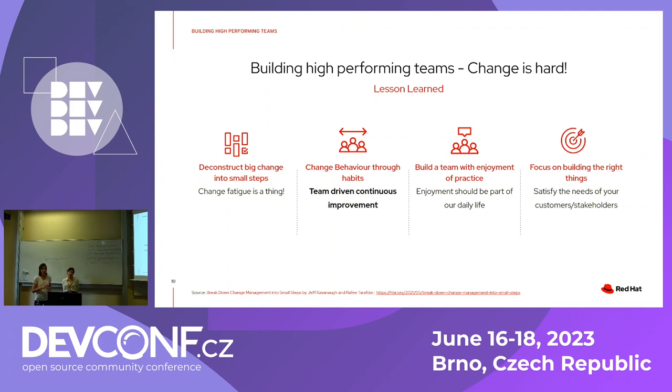So yeah, Agile allows us to identify what is working, what is not, and what we can do about it. So we wanted to share with you some of the lessons learned from us for this transformation. It is still going on, it didn't finish, I mean. So first thing is deconstruct big change into smaller steps. Change fatigue, I really believe, is now a thing.